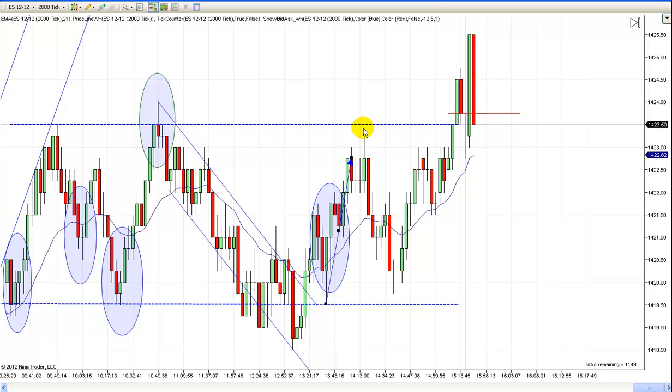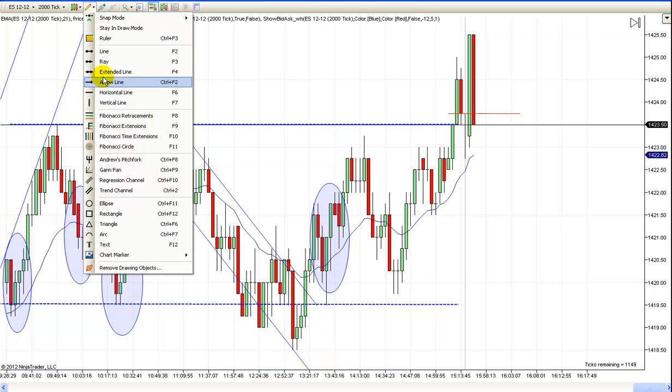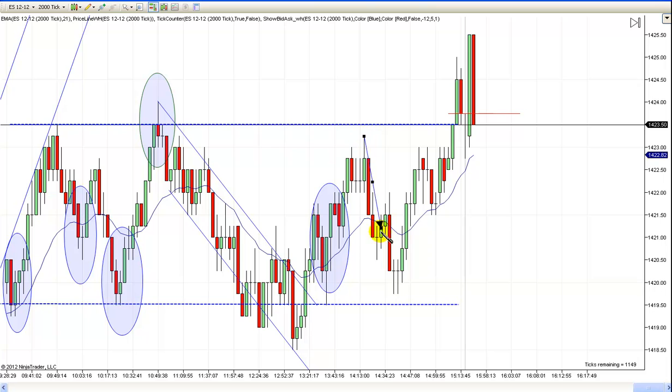And we got stuck in there for a while. We broke out, turned down, and then look, boom, it's off to the races. And look, there's two legs right there. This is why second entries are so important, because you've got one leg down, and then there's your next leg. And it didn't make it down there, and that's a sign that we're probably going to go higher.